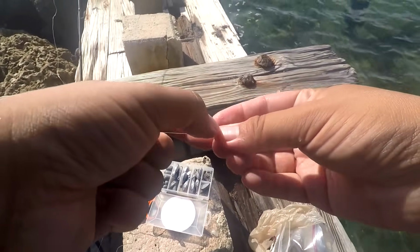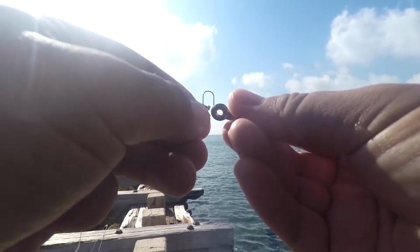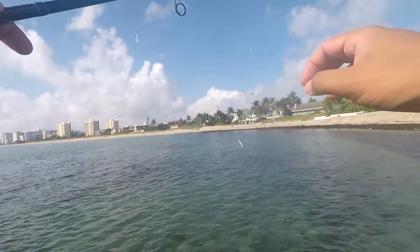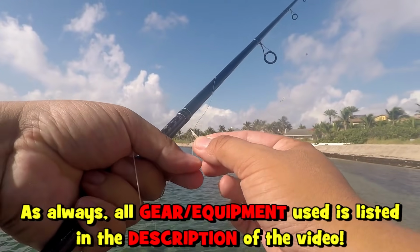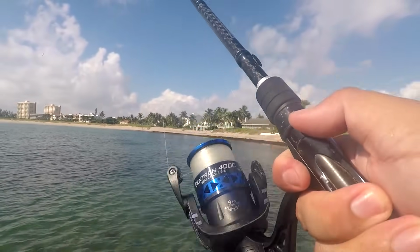This is what I actually like about the Cass King Centron, to tell you the truth. It is a very, very versatile reel. And I'm telling you, I use this in freshwater, saltwater. I use lures on this. I use live bait. And now we're going to use the sabiki rig on the Centron 4000.